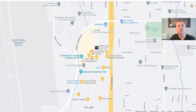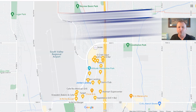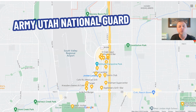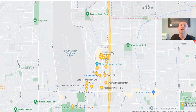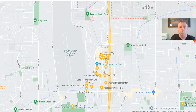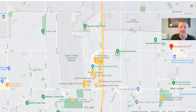Now, directly to the west of Jordan Landing is the South Valley Regional Airport. I've always referred to it as Airport Number 2. Years ago, it was more commonly referred to as that. But with the airport, you do have the Army Utah National Guard that has a base out here. They do their training with the helicopters, with the Apaches, with their Black Hawk helicopters. Living in the West Jordan area, that is something that you would see. You would see those helicopters flying around the city as they're doing their practice runs.